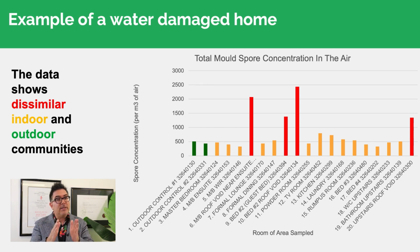Now, that's a little bit different to the beta diversity that we need to focus attention on, but this flags your attention to the fact that those red-peaked areas in this particular property are known to have suffered water damage and are showing problems to the occupants' health, and that's why we were there to do the indoor air quality assessment on it.